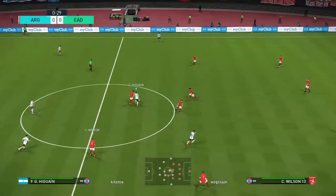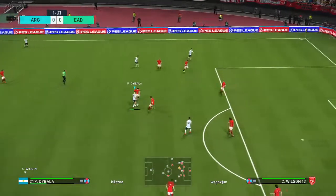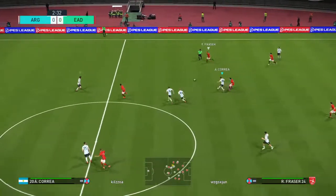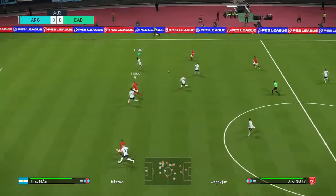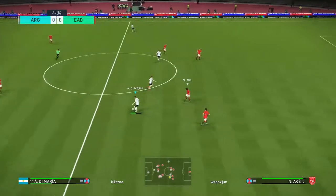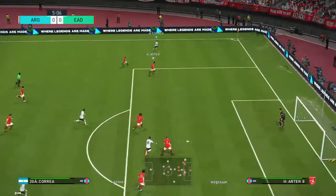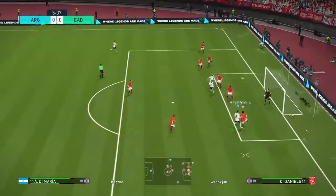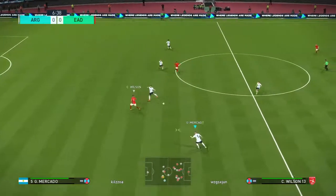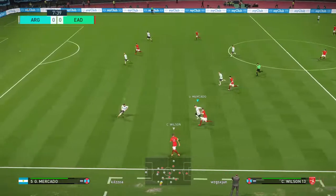There's the whistle and here we go. Correa. It's on a plate. King. Fraser. Now it's King. And it's Wilson. Otamendi plays it forward. Higuain with the ball through. Correa gets into some space. Crosses into the box. Cut out in the nick of time. Pugh goes looking. Passes it through.